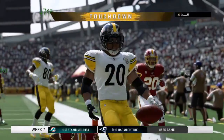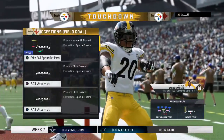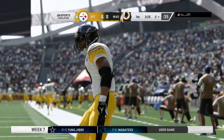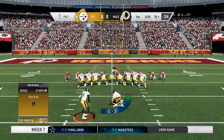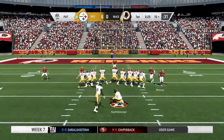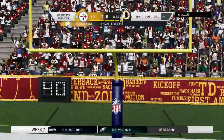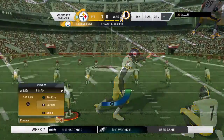And he's in. Touchdown, Steelers. A big play there. An 80-yard touchdown as his guys are able to strike first here in this opening quarter. Extra point put through by Boswell, and it's now a 7-0 game.